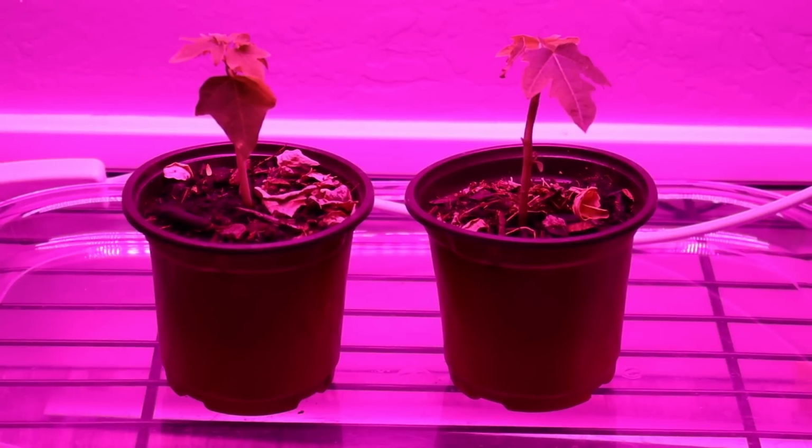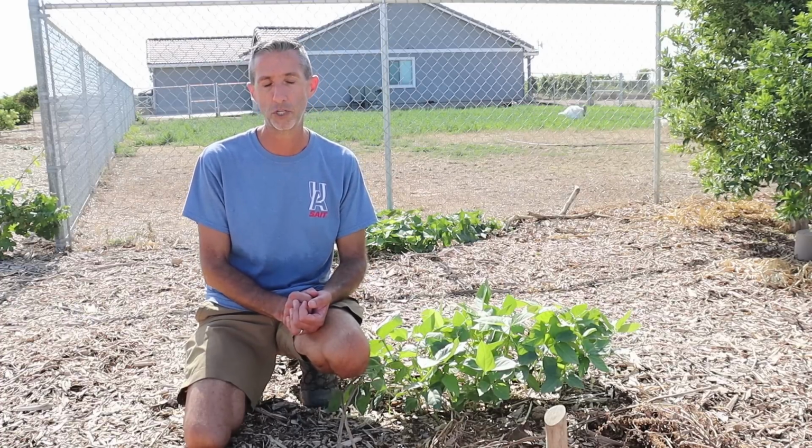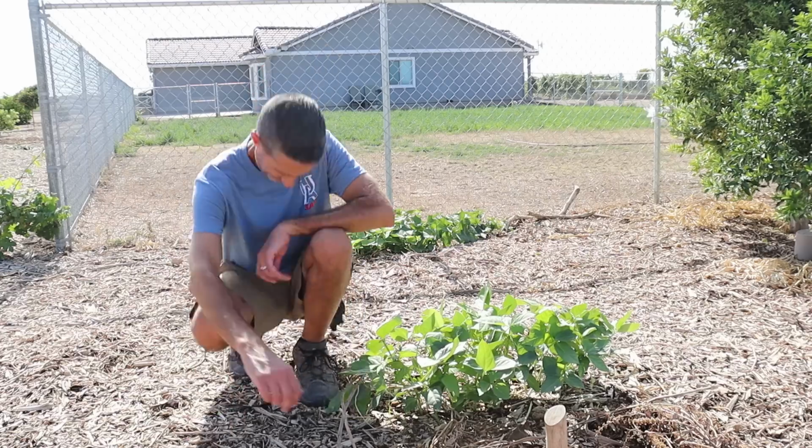We actually were gifted another tropical tree. If we can get those to take, we may have a little tropical area here after all. I'm sure Lori will be very, very excited to see that.